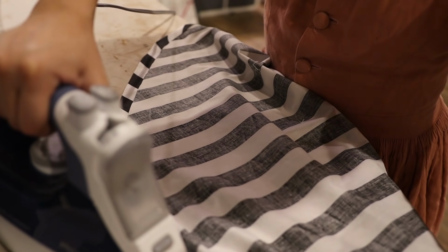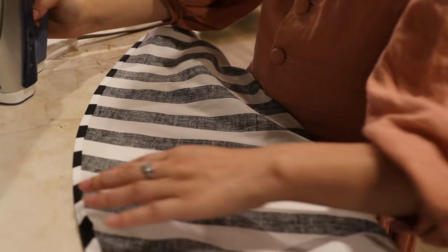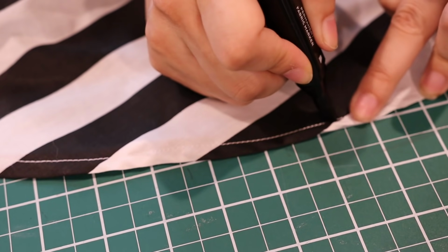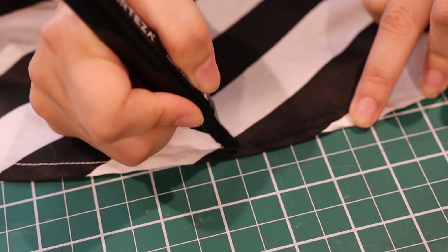For the hems, I folded up the fabric 1/2 inch twice to enclose the raw edge and then stitched it down with a machine stitch. I then used fabric markers to color in all the black stripe areas black. Now it was time for the trim.